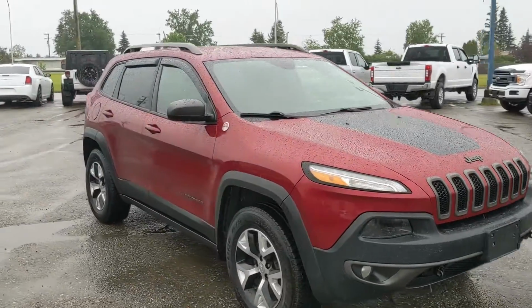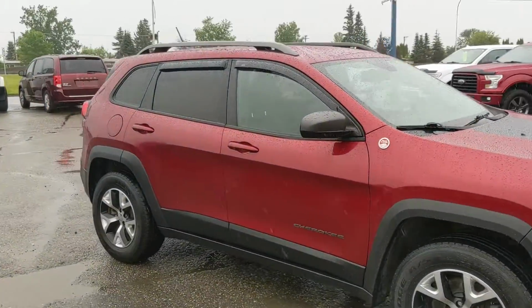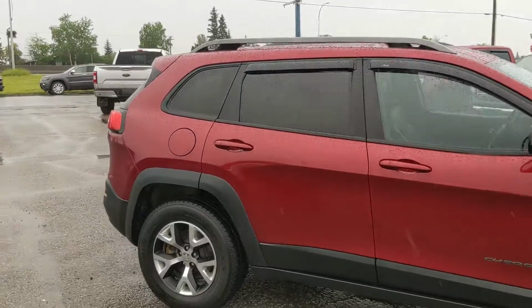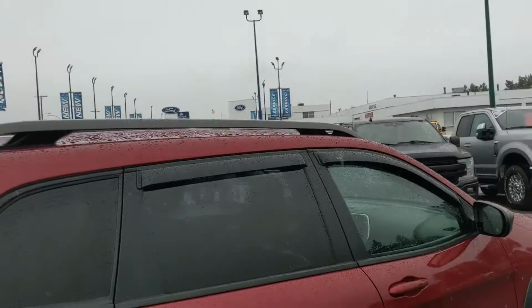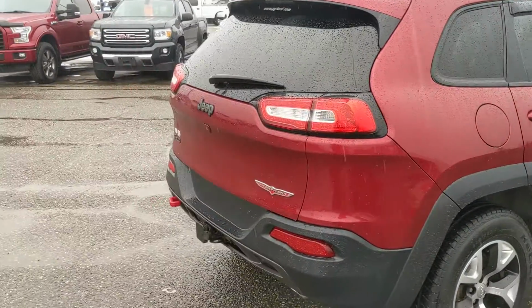We're taking a look at the 2015 Jeep Cherokee Trailhawk, powered by a 3.2-liter V6 engine, providing you with excellent power and four-wheel drive capabilities, so you're going to be able to get around pretty well. It does have vent shades on the windows, but let's take a look inside.